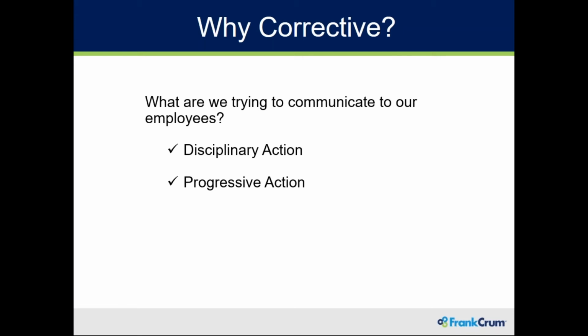For example, major safety violations, or being under the influence of drugs at work, or even sexual harassment. Those types of issues might be serious enough to warrant immediate termination, even if they had never been written up before. And ideally, it's corrective.